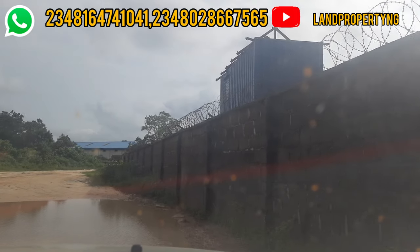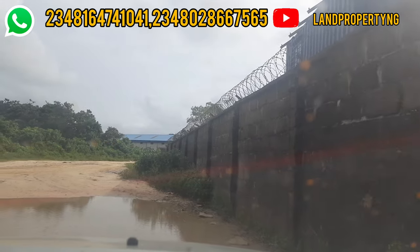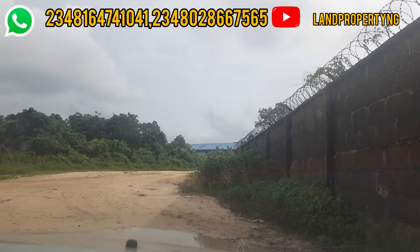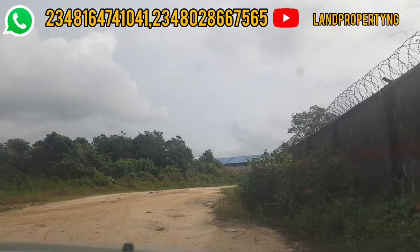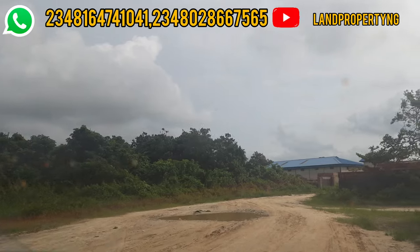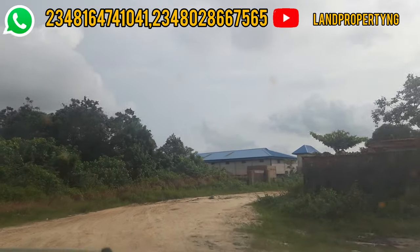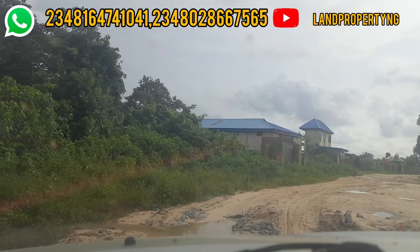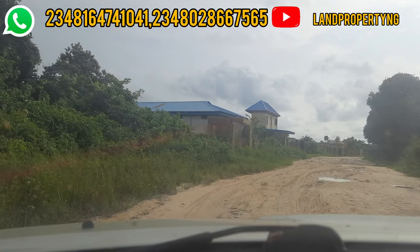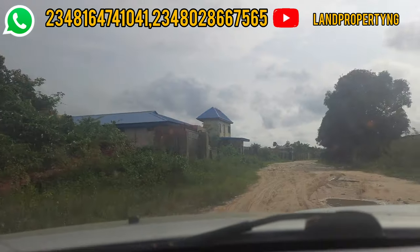This deep sea port is bigger than the Apapa Wharf. In short, from the information I have, the kind of ships that will be coming here will be bigger than those that come to Apapa Wharf. The reason is that this particular Lekki deep sea port is actually deep, and it can carry bigger ships.